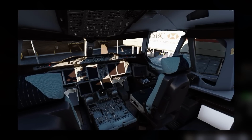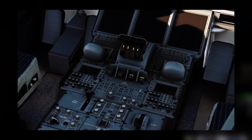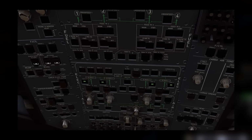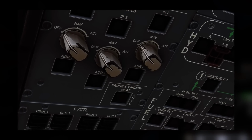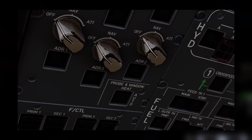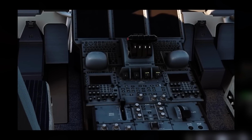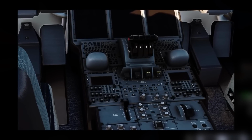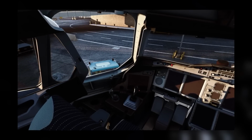Sadly, as far as we know so far, it will not be coming to Xbox, purely because there's not really a way to put it in the marketplace. You might remember many moons ago, the Fly-by-Wire A320 was put into the marketplace, and then something happened there where basically it got taken down. I don't think it was anyone's fault, it's just how it rolls sometimes. So sadly, for those of you on Xbox, you might not get the chance to access the A380, but saying that, you never know.